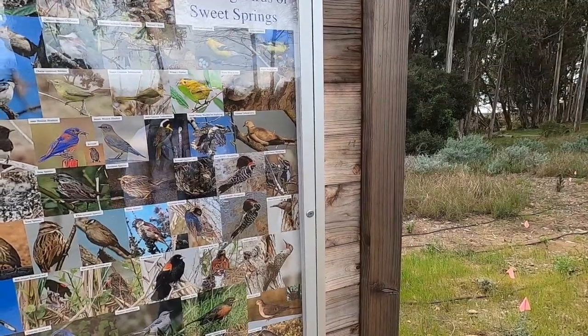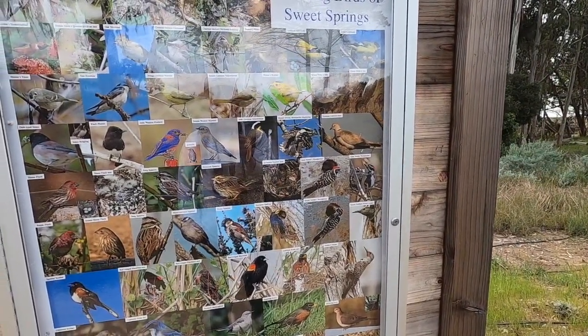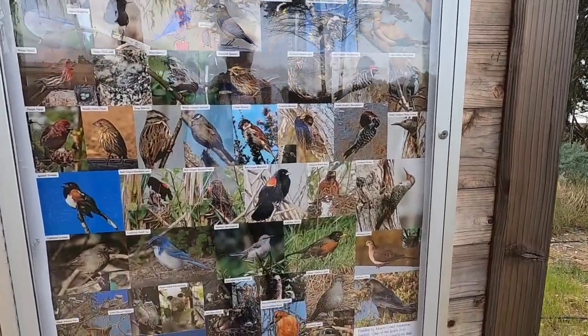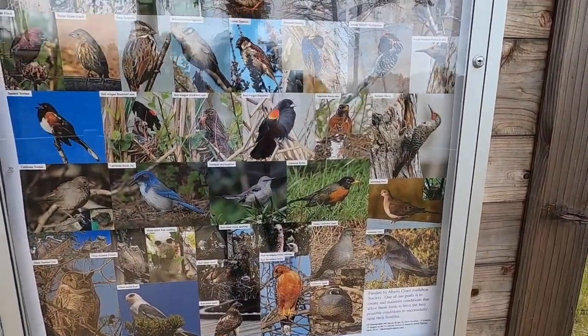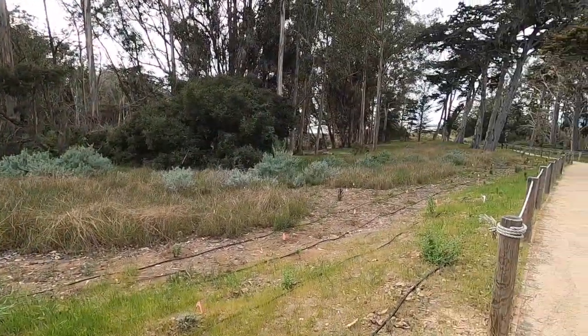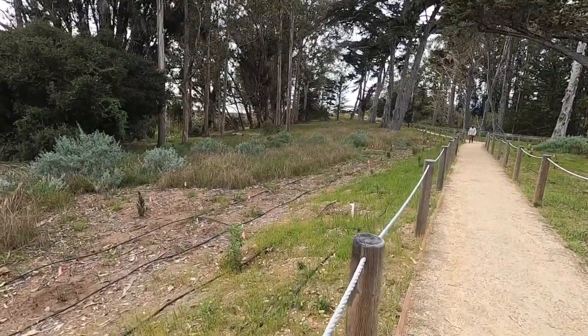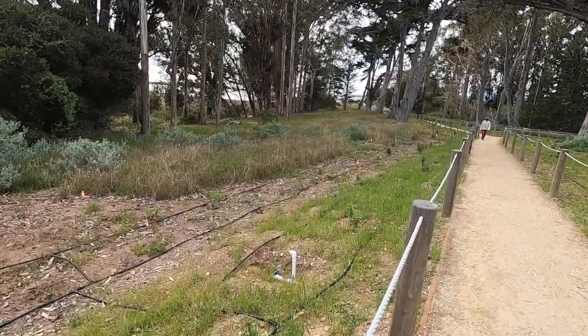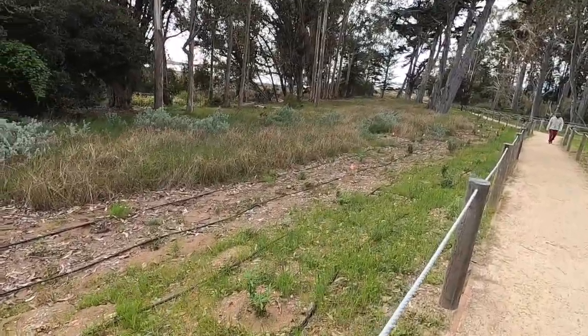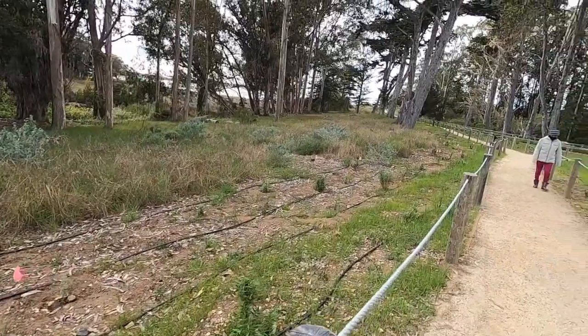Over here we see a lot of birds that we might find within the nature preserve, and all of these have been seen right here in the Sweet Springs Preserve. All right, we can come down a little bit further. Once again, a lot more natives being planted, a lot of drip lines and whatnot being put in this area.